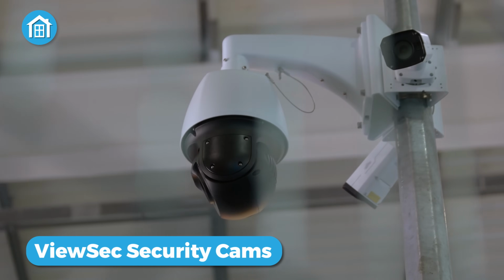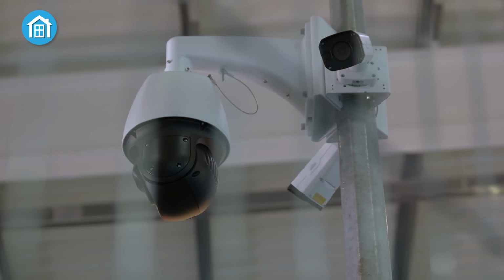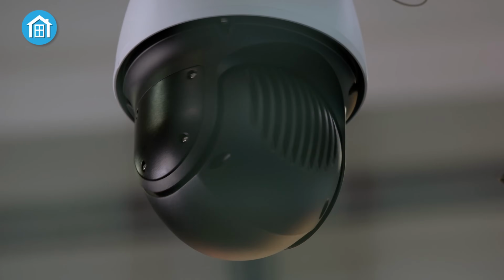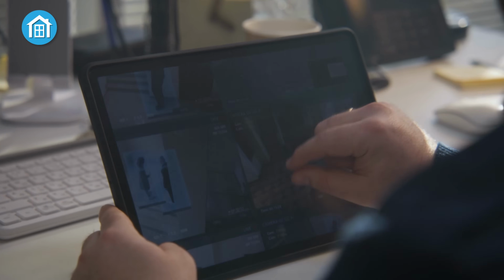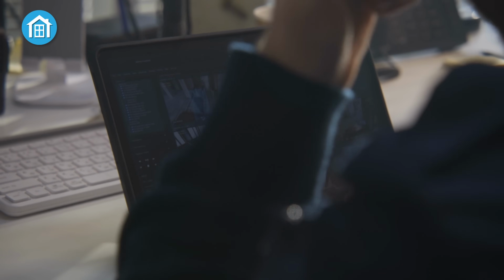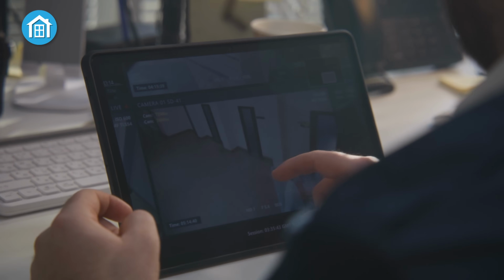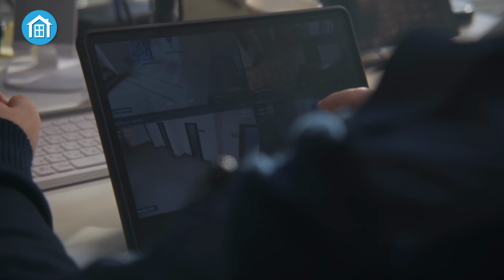Get ready for a revolutionary leap in surveillance and security technology with View SEC's camera series debuting at CES 2024. Featuring outdoor bullet, dome, and indoor Wi-Fi cameras, View SEC stands out with long-range Wi-Fi HaLow connectivity, ultra-low power, cutting-edge edge AI, IP66 weatherproofing, and superior video quality.